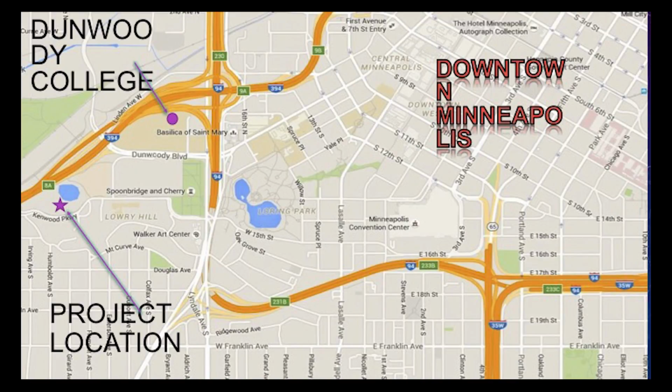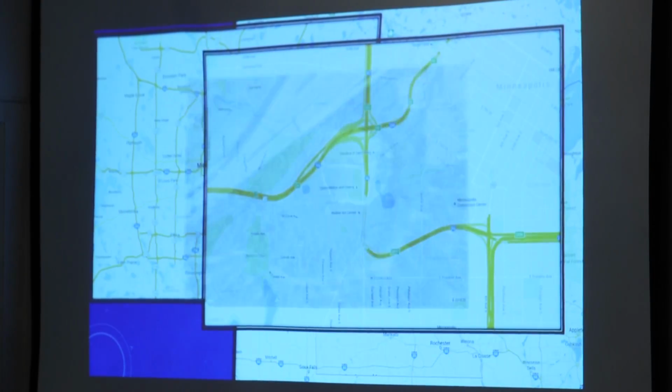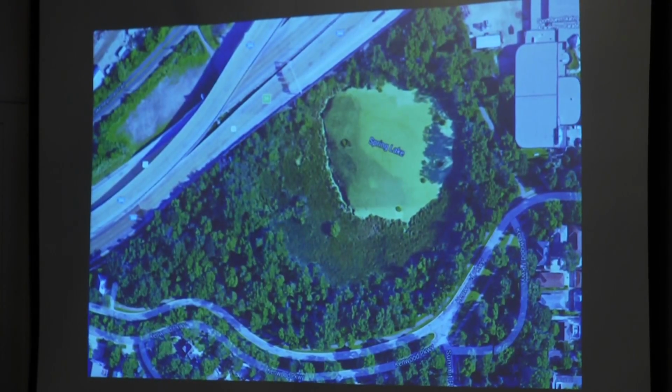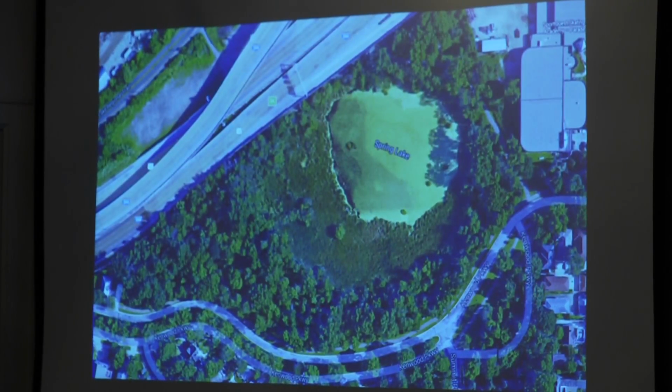Get a little closer view here. So there's our Twin Cities school. And here's our project location. It's mostly dense forest. There's actually a hill on the left side there. We'll talk more about the existing conditions here in a little bit.